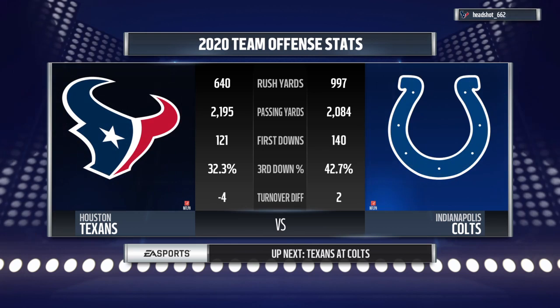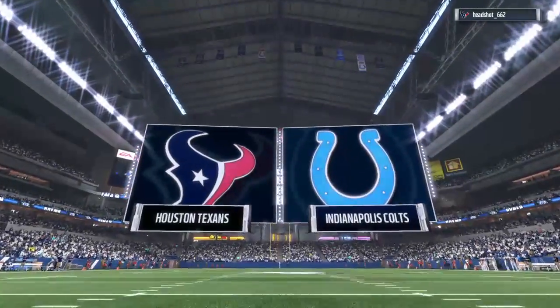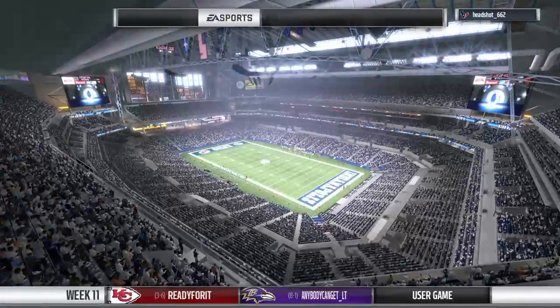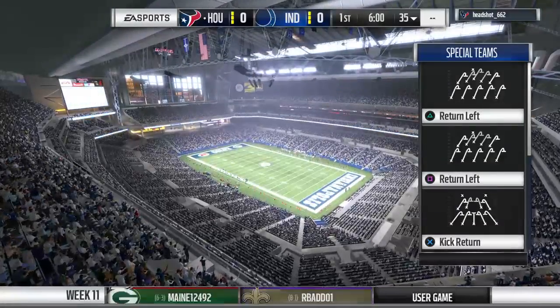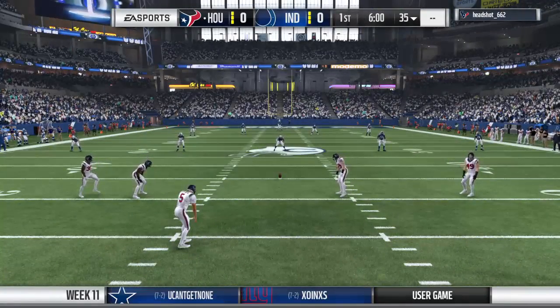Everyone, I'm Larry Ridley, and this is the NFL on EA Sports. We have a couple of confident teams coming into today's game. Both walked off the field with victories last time out. It's the Texans going up against the Colts. With that, let's get you up to Lucas Oil Stadium. Here are Brandon Godden and Charles Davis.